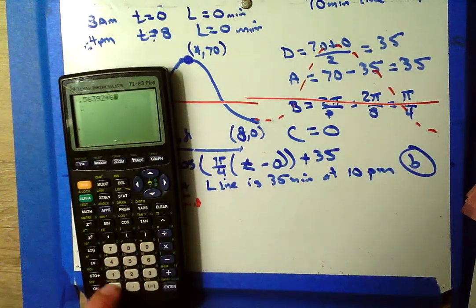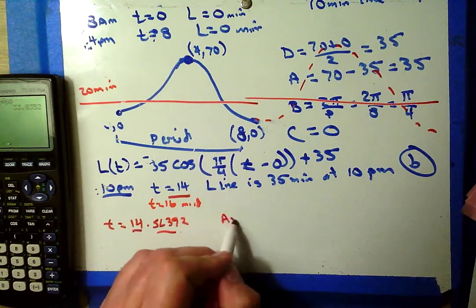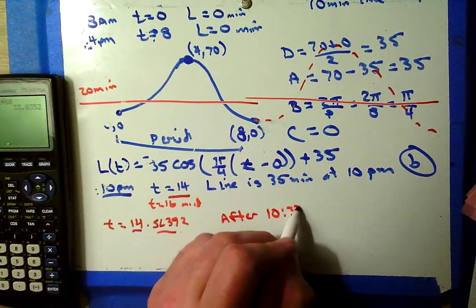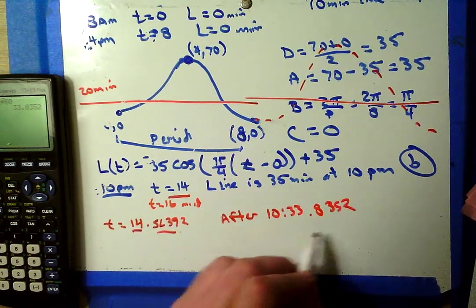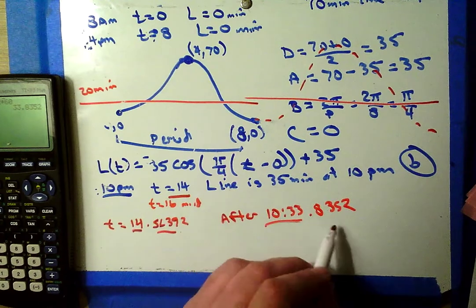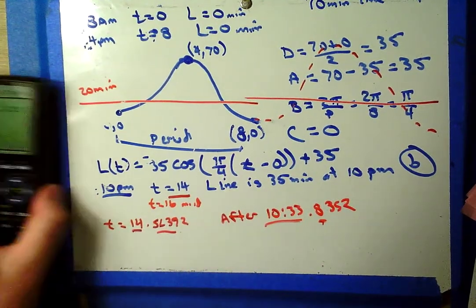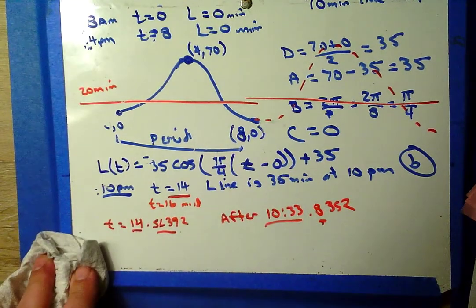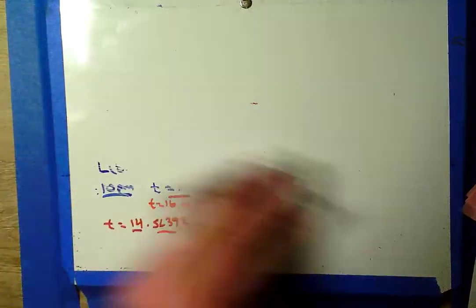0.56392 times 60 minutes in an hour, and I get 10:33.8352. So after 10:33, maybe after 10:34, we know that the line length will be shorter than 20 minutes, and you won't have to wait so long to get on to the Matterhorn. That was problem number 6.